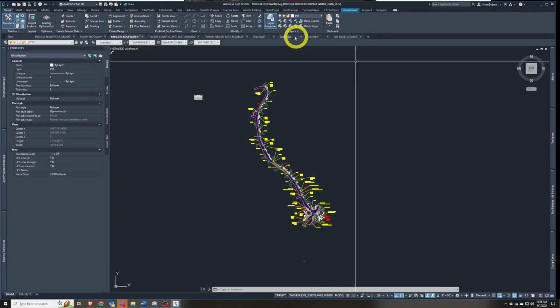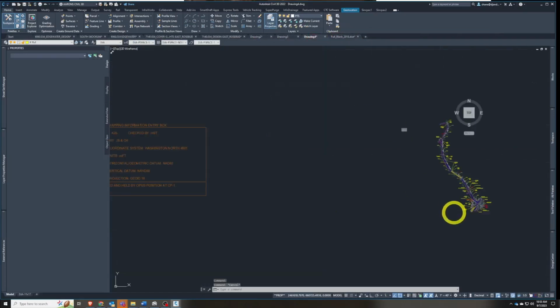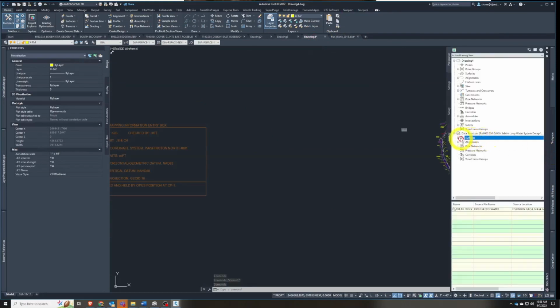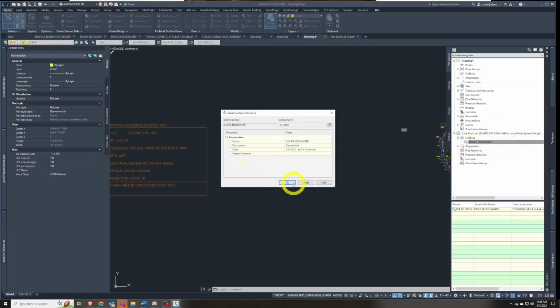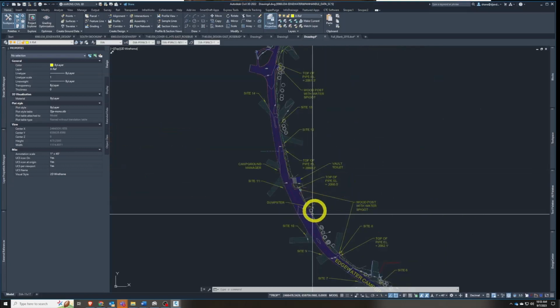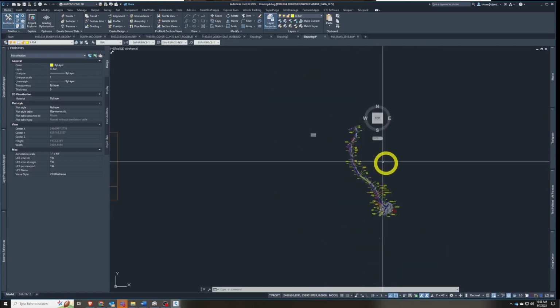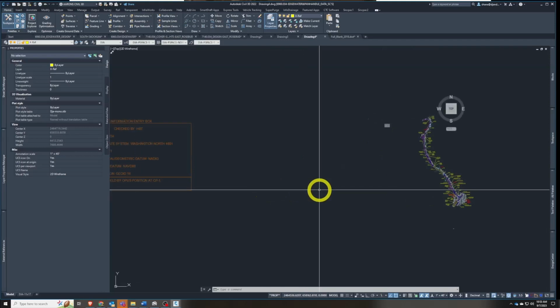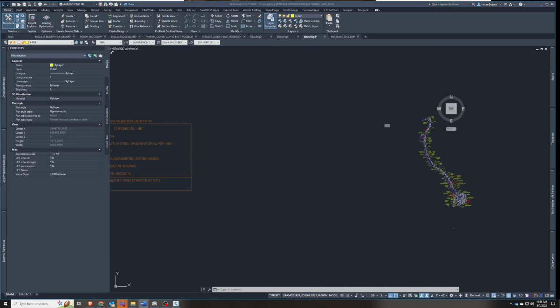I'll go back to my new design drawing I just made, and we're going to bring in that surface as a data shortcut. Create reference. We're not going to promote it. We'll say okay. This is some of the stuff you're doing at the beginning. And now my surface is in this design drawing. So at this point, I've got some of the bases set up. I have some aerials, maybe a site map. The last couple things I think we only have time for is I talked a little bit about XREFs, not everything, but the main things.